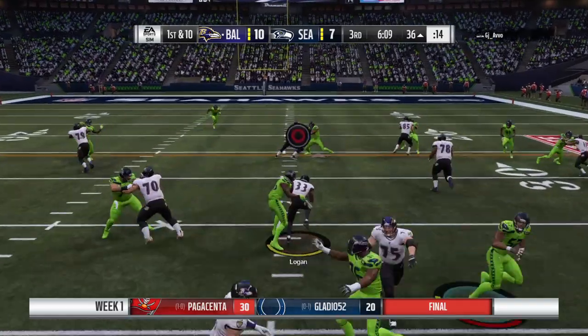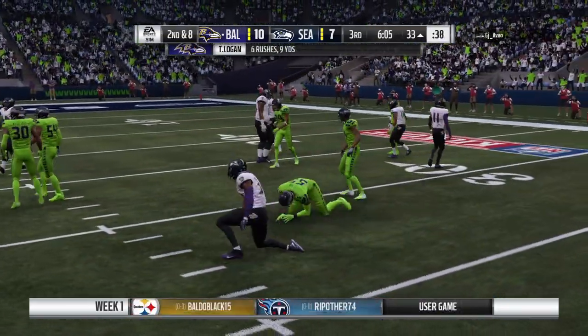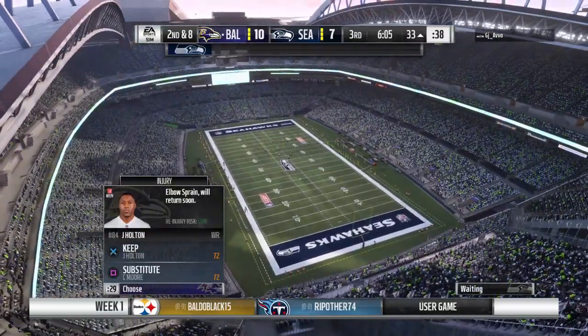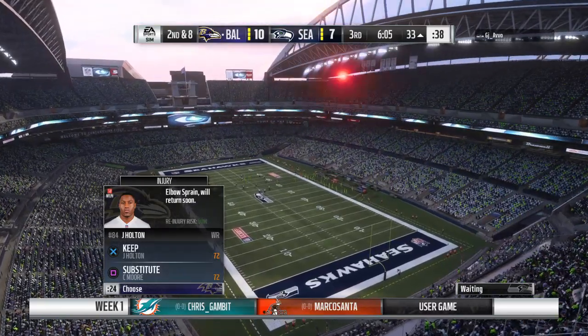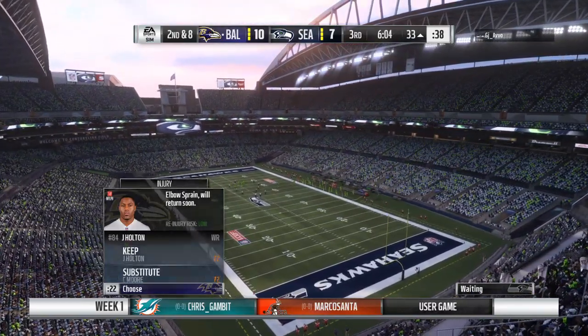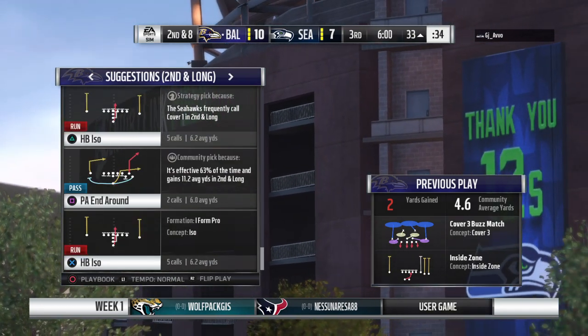They'll run it now out of the gun. And a short gain down to about the 33. 2 yards on the carry there. It'll be 2nd down. This is what happens sometimes when you abandon the running game. It's hard to get back to it because once guys get out of that mentality of firing out and hitting people, hard to get them started again occasionally.